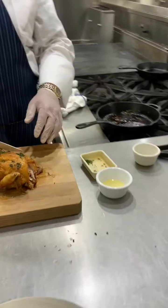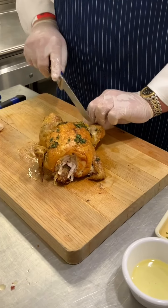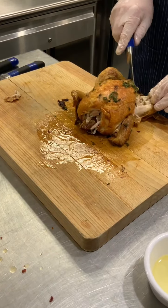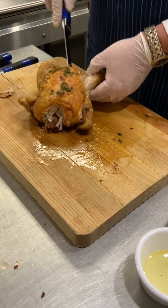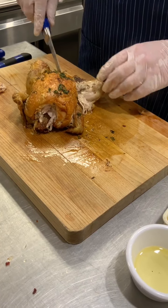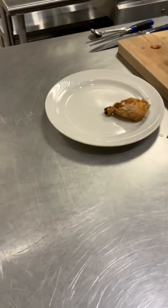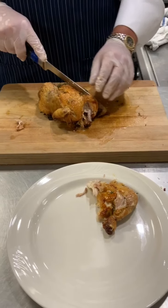Okay. So I'm going to cut it right down the center. Or first I'm going to do this. I'll cut this. Then I want to break the joint here. Why is this so tender? Put that there. Then we want to take the breast off.